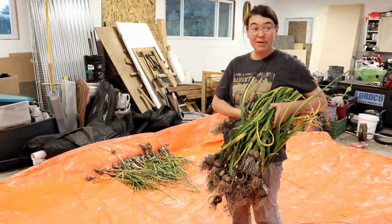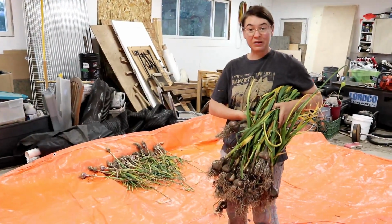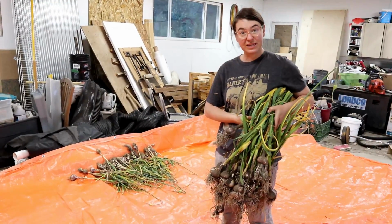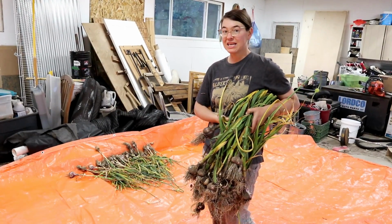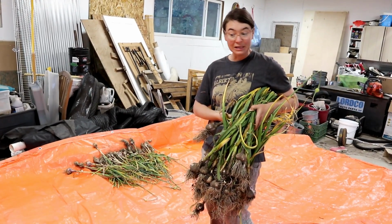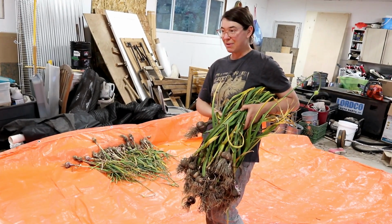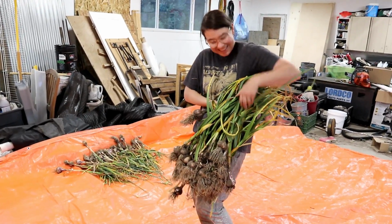The next step after pulling the garlic is that we have to cure the garlic, which means it has to dry for 2 to 3 weeks, at which point all the moisture is out of the plants, but it has to be out of the sun, out of the rain. So we have so much garlic, we don't know where to put it all. So we've laid down this tarp and we're just gonna spread it out on the floor. It's gonna be a big pain in the butt, but 1,500 heads of garlic. That is still exciting.